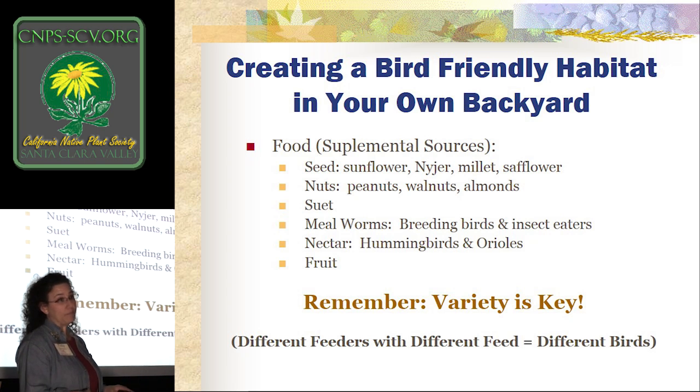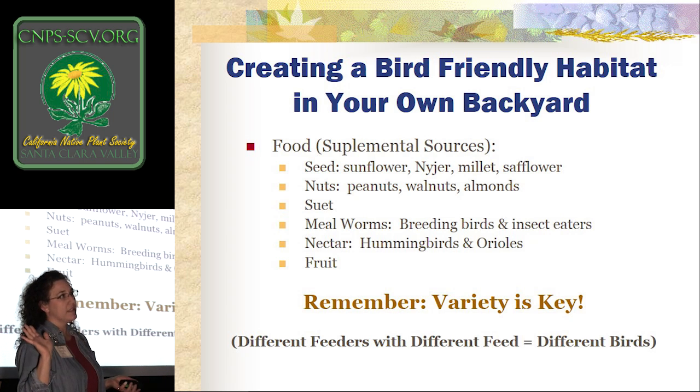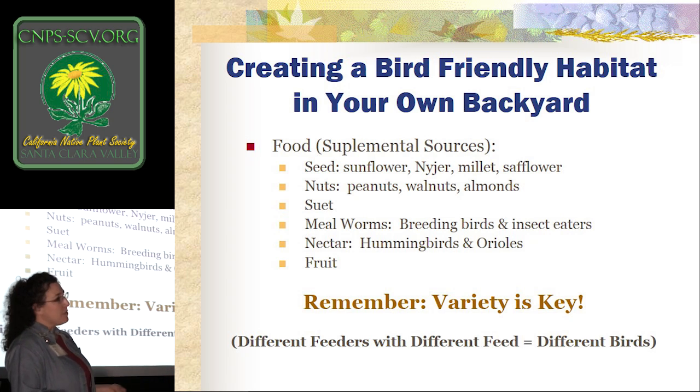At the office in McClellan Ranch, we have a native plant garden, so we've got sage, and we've got fuchsia, we've got manzanita, and holly leaf cherry. We've got all sorts of different native plants, but we do also supplemental feed because we're trying to attract the birds to a specific area so that we can use them for education purposes. So that's another reason, is you may want to be bringing the birds a little bit closer so that you can actually see them.